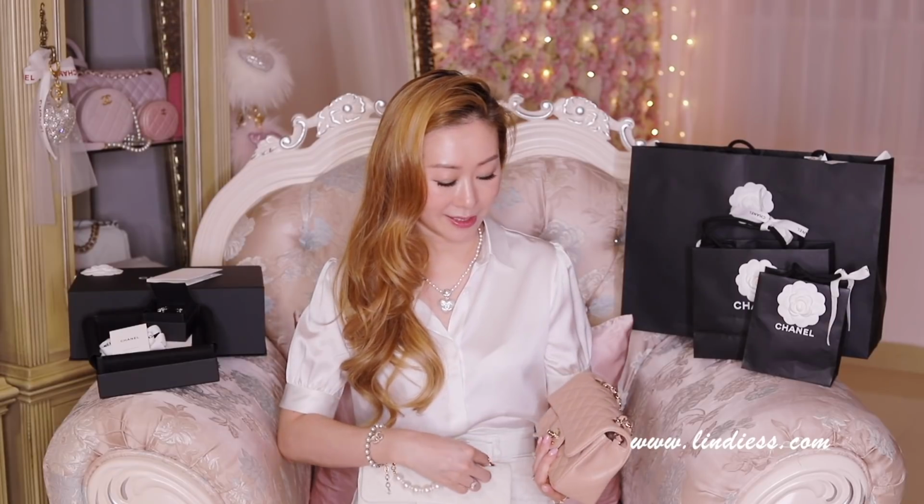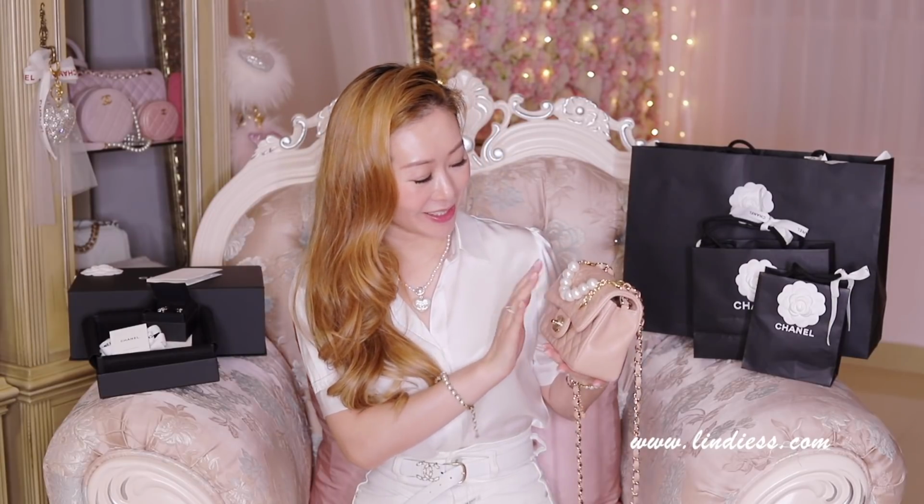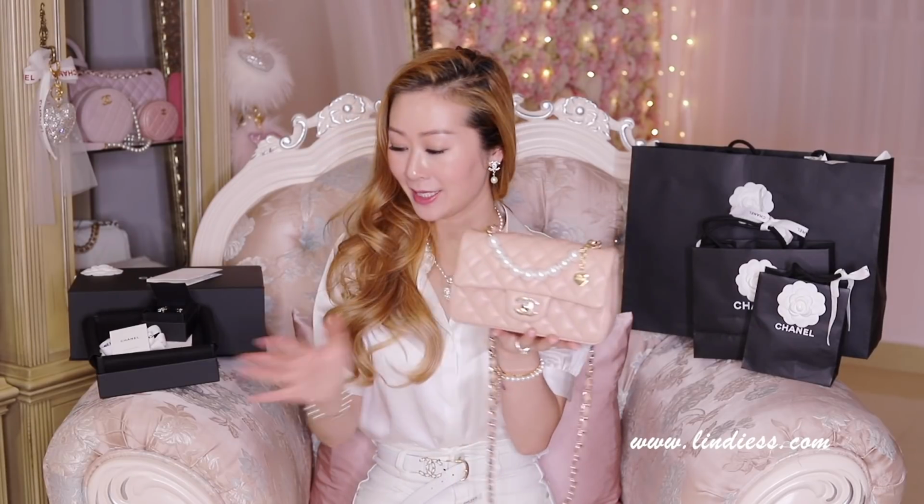And now let me swap my pearls over here to this little mini. I'm quite sure it will look nice on it. Wow, isn't it so stunning? I just popped my giant pearl love back charm chain over here to my new mini from my classic flap, and it looks so amazing on it.